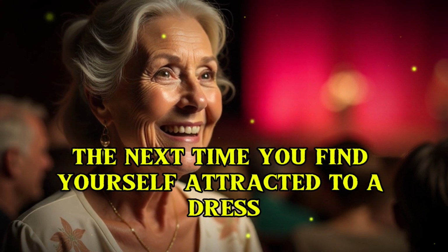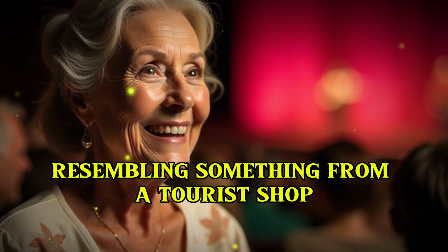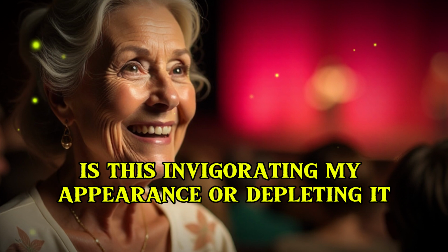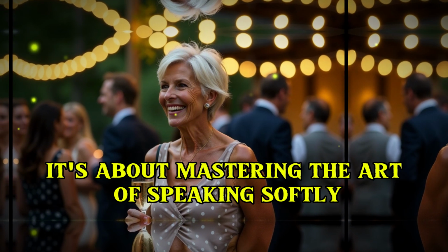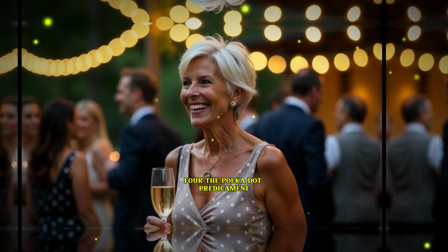So the next time you find yourself attracted to a dress resembling something from a tourist shop, pause and ponder. Is this invigorating my appearance or depleting it? Because authentic style after 60 isn't defined by boisterous declarations. It's about mastering the art of speaking softly yet still commanding attention.